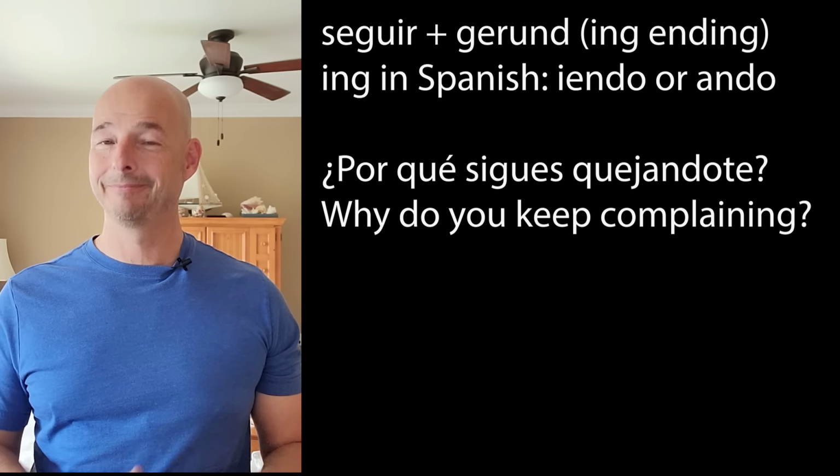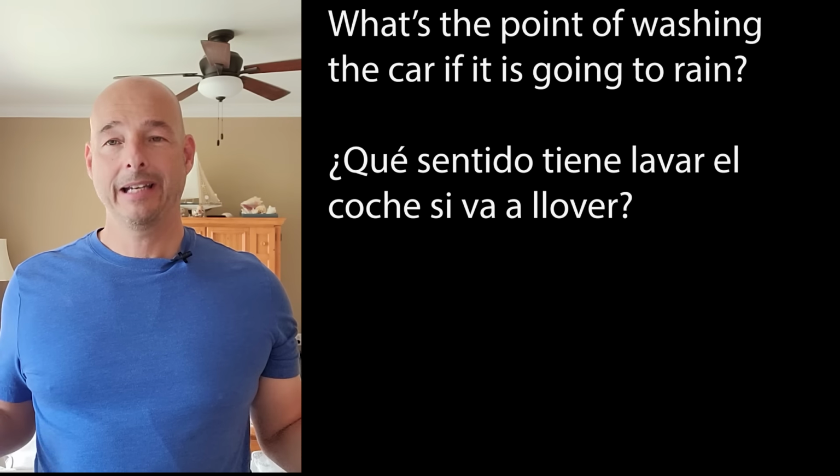What's the point in washing the car if it's going to rain? ¿Qué sentido tiene lavar el coche si va a llover? No surprises here either. We dropped in our infinitive, lavar, to wash, right after tiene. It can't be any easier, right?